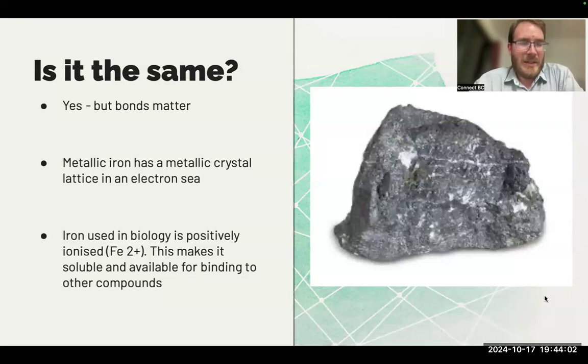Whereas the iron in biology, in our bodies, is positively ionized to become iron 2 plus. And so it's lost a couple of electrons for each element, and this makes it much more available and able to bond and do chemical reactions. It also makes it really soluble in water because of that partial charge we've looked at in water previously. And so that allows it to dissolve in water and it makes it available to bind to other compounds. So don't go munching on rocks, it's not good for you.